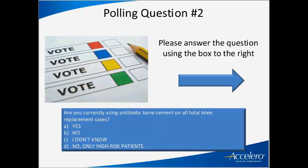Very good. All right, so you can see yes, 3 of 19 looks like, so that's about 16% of you responded that antibiotic cement was being used on all total knee replacements.